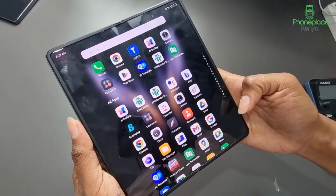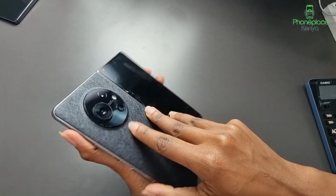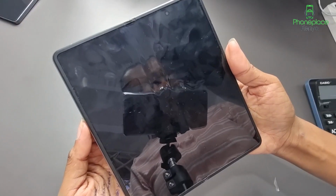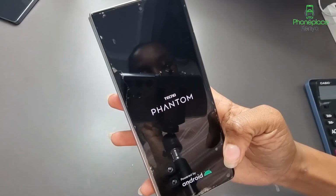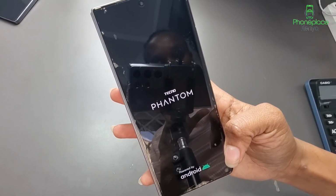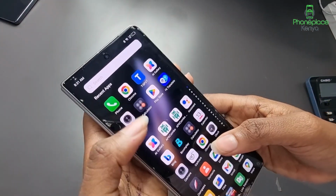The Phantom V Fold is the most affordable foldable-style phone by a wide margin and is available at Phoneplace Kenya. Its unique finish on the back makes it both pleasing to handle and pretty to look at. It has a minimal internal display crease, a competitive battery and lots of other cool features. For its price of 135,000 Kenyan shillings, I wouldn't mind purchasing it.